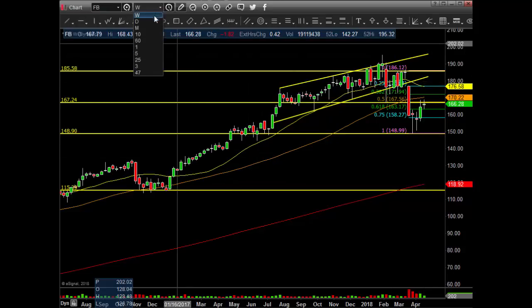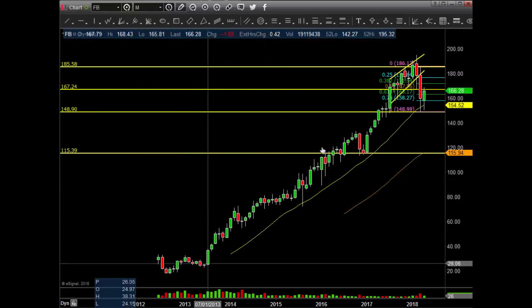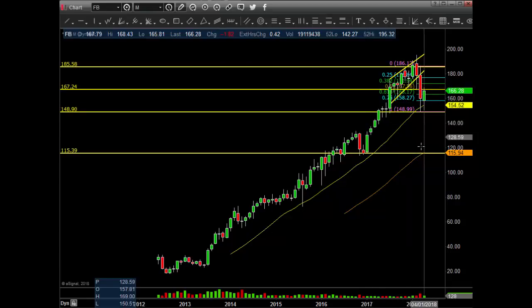But guys, this is one, look at the monthly. I'm sorry, too far, too fast. Goes from 22 bucks to 200, and never really has a good pullback. I think the time is coming, guys. And then this has the 50 MA right here, right around the 115.13 area, so watch for that.